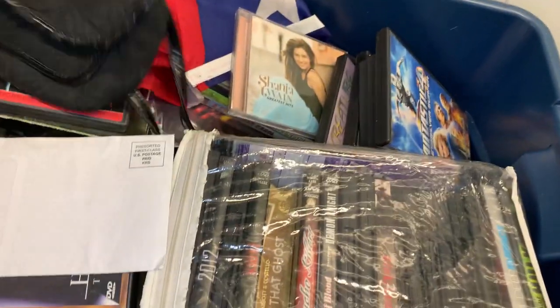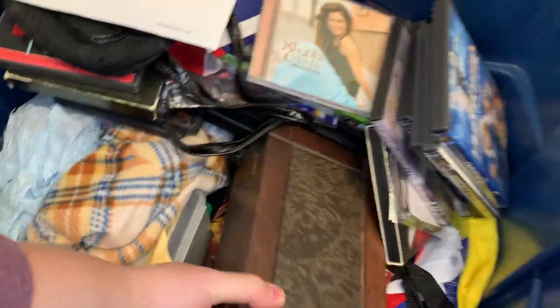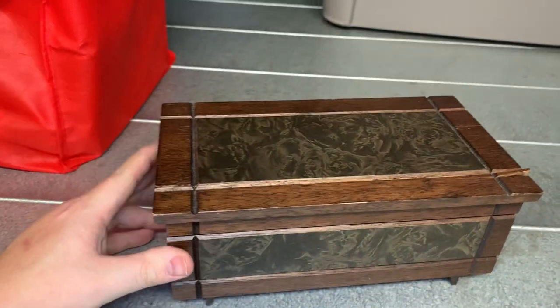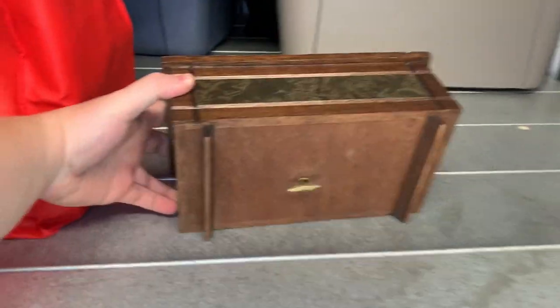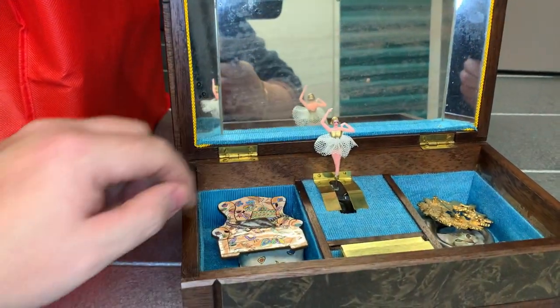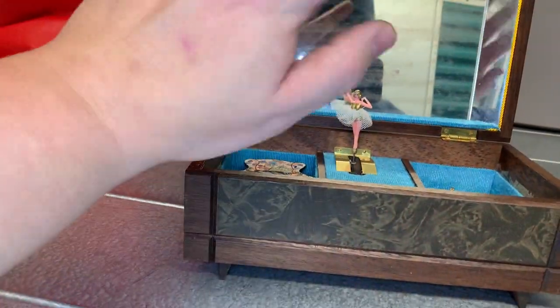Alright, so we got, first up, got DVDs, more DVDs. Ew. What is this over here? I don't know. What do we got here? What do you guys think? Jewelry box. I don't know. Looks like a wind up jewelry box. Is it working? Oh, look. Here I am. Look how pretty I am. Hey, guys.